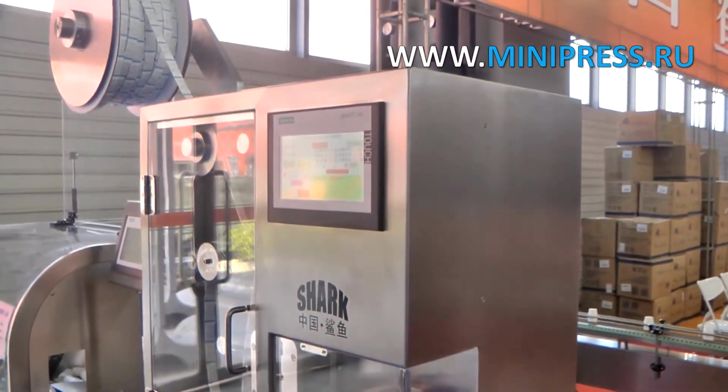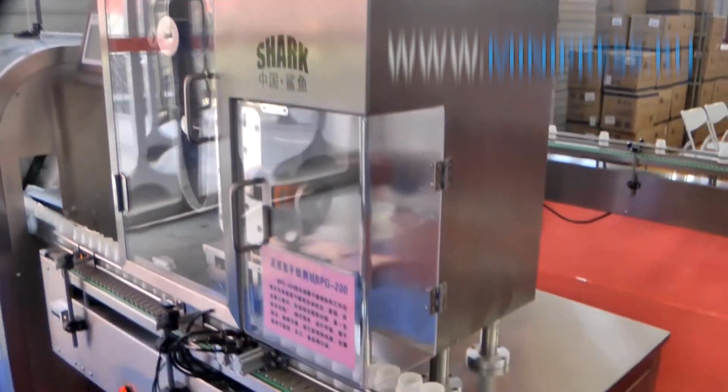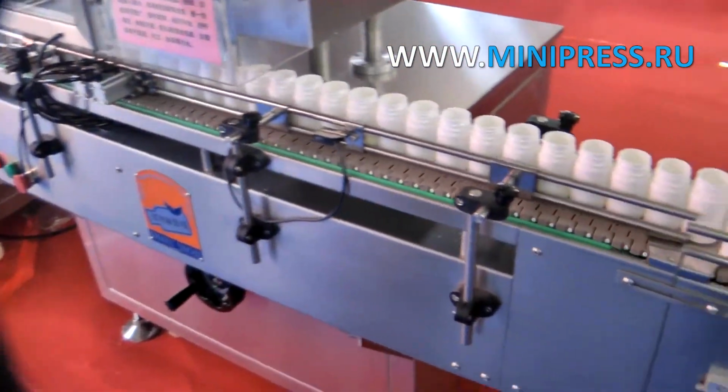Automatic silica gel sachet filling machine for installation in the filling line of gelatin capsules and tablets into plastic bottles.